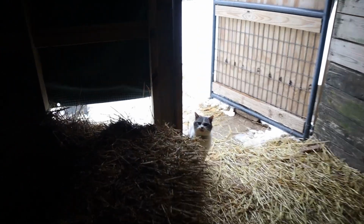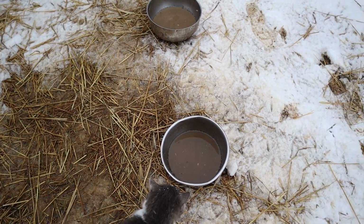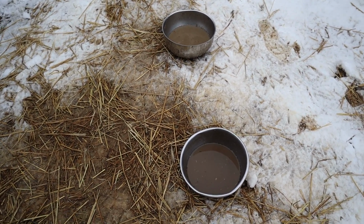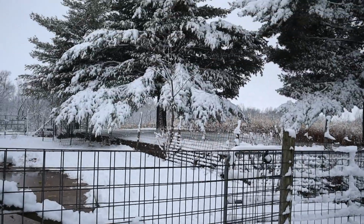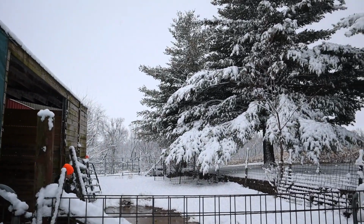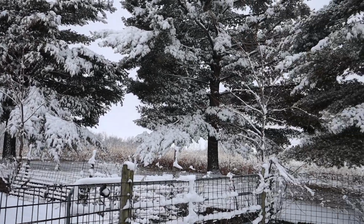And then there's me. If you don't know this, ducks make the water filthy after one drinking. Anyway, so I'm gonna go refill all of their waters. But goodness, look at how gorgeous it is. Mom, look.